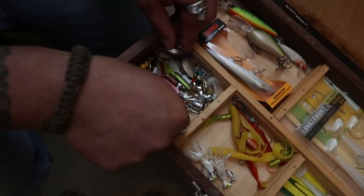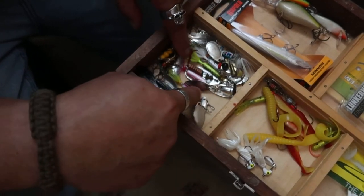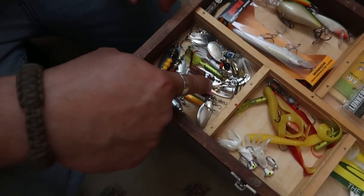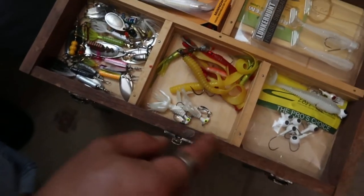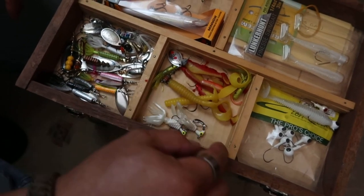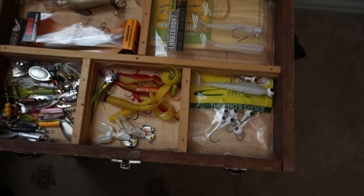And then I got all my spinner baits. Yeah. My spinner lures, Mepps. See, I have all different types here. And then here's all my rubber lures. I got some more here. And you got jig heads. Okay, that was the third level.